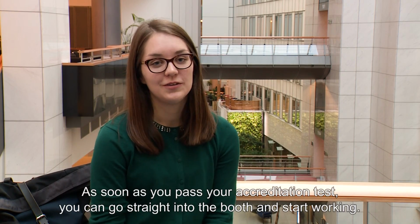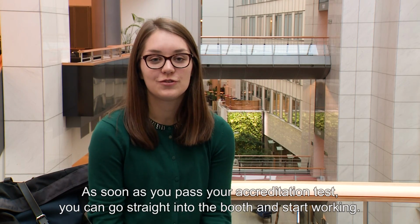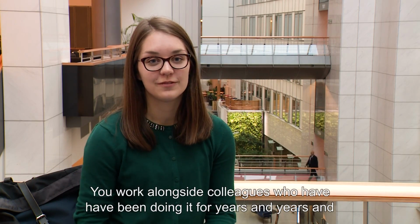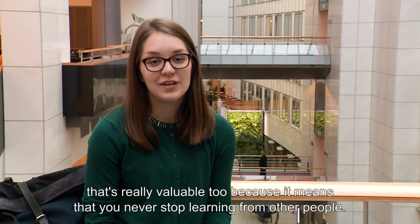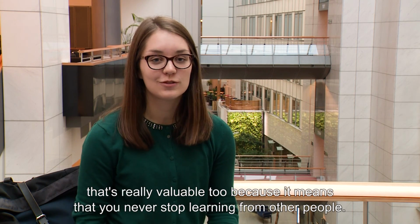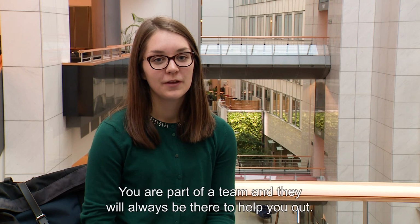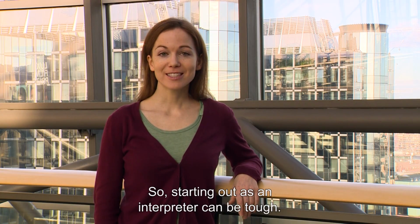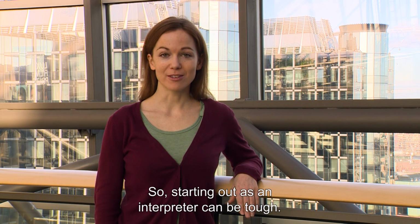As soon as you pass your accreditation test, you can go straight into the booth and start working. You work alongside colleagues who've been doing it for years and years, and that's really valuable too, because it means that you never stop learning from other people. You're part of a team, and they're always there to help you out. So starting out as an interpreter can be tough.